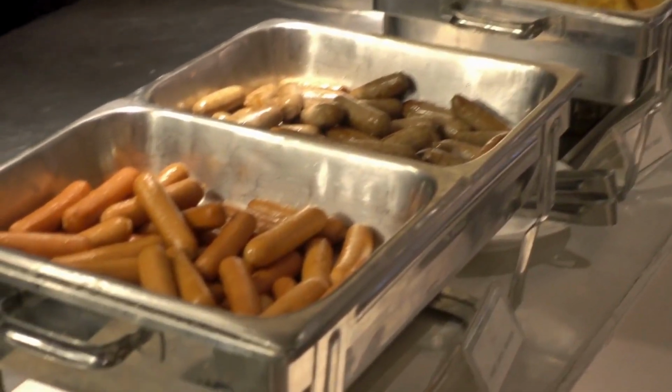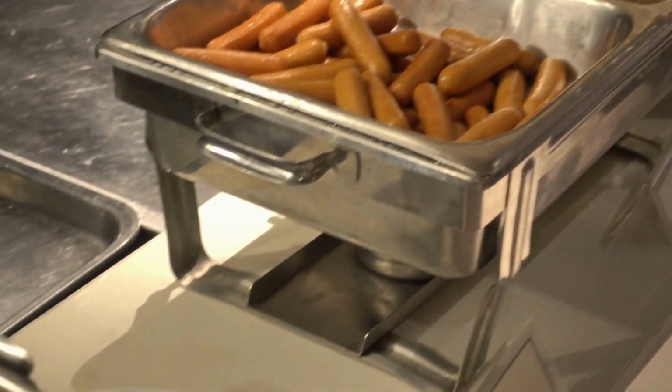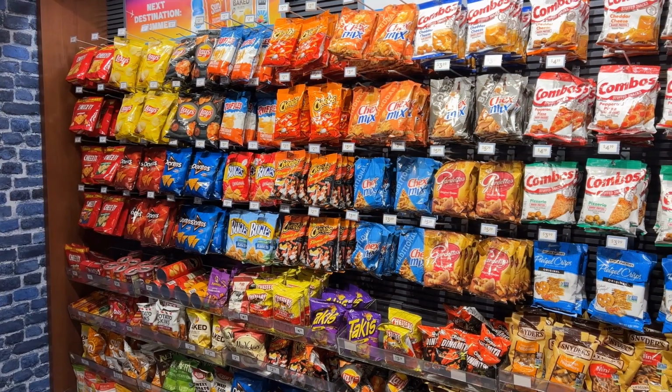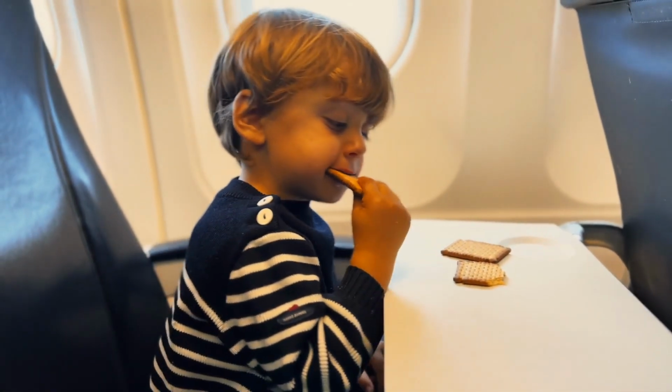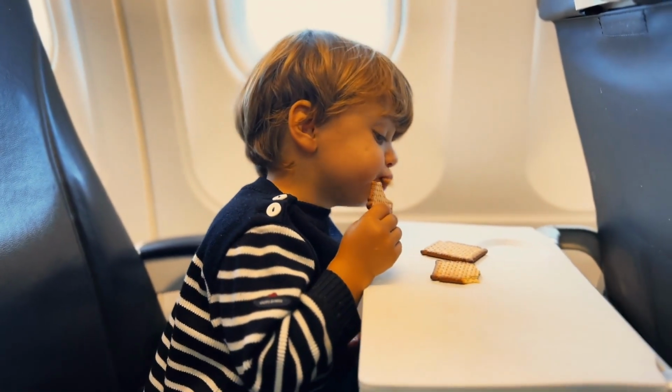Pack snacks you actually like. Airplane food ranges from surprisingly decent to what is this supposed to be? Having backup snacks prevents hangry meltdowns when the meal service is running late. Trail mix, protein bars, whatever keeps you human. Just maybe avoid anything too crunchy if you want to stay on good terms with your seat neighbors.